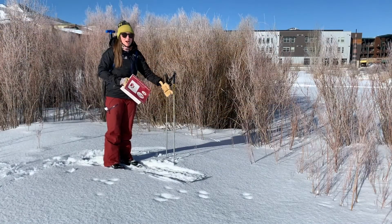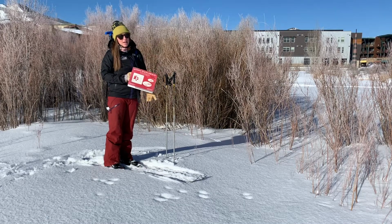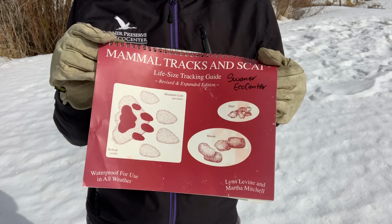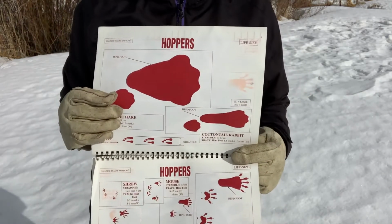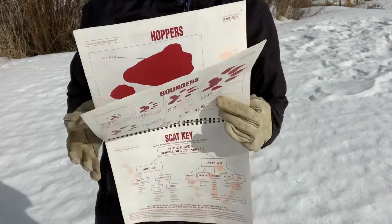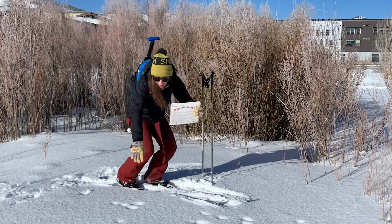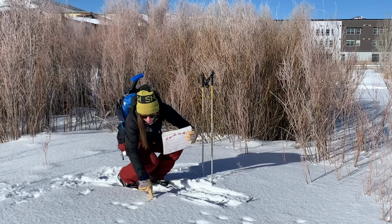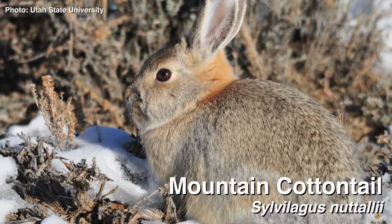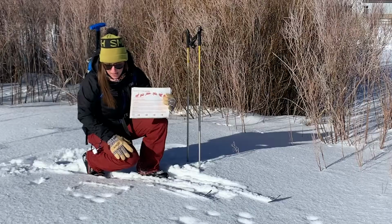We came across some tracks here in the fresh snow. I've got my favorite track guide with me. This is a super helpful waterproof guide that we love to bring out on the preserve, and it has all types of patterns. So when we look at tracks, we try to classify them into how the animal moves. These tracks right here, here's one set. This is made by a hopper. So based on the size of these tracks, I'm guessing this is a mountain cottontail.